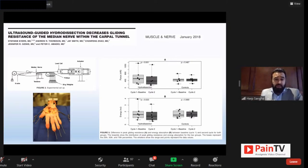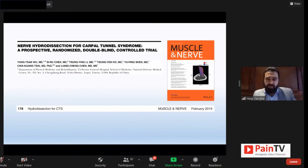So in this study, they did demonstrate that there was a change in the friction and the glide was easier in those that had undergone hydrodissection. Up until last year, there was evidence in terms of case series, pilot studies, cadaveric studies, but there was no really good well-designed study until, again, in Muscle and Nerve, Wu et al.'s group did this study, which now encircles physiatry and our center and other centers in Canada and the U.S. People talk about it and it has brought in more legitimacy.